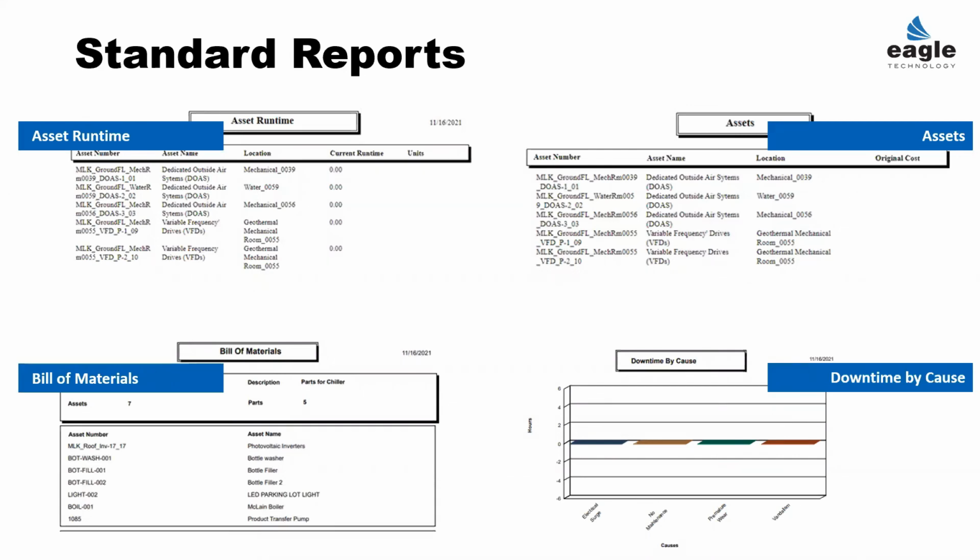So a couple of things here. Asset runtime can be reported on. You can see again the assets, the locations, and then you can also see runtime. And then you can also select based on a date, as 99% of the reports are date-based and offer date selection. Then you have assets, so you can report on what assets are in what location, where they're held, and their names and original costs if you so desire.